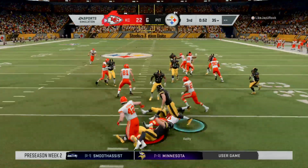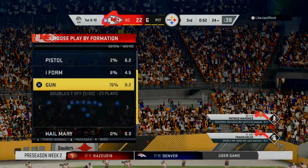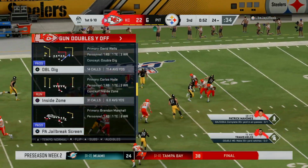This is taken at the 3. They'll bring it back to just about the 25. Call it the 24-yard line. Here we go. At their own 24-yard line.